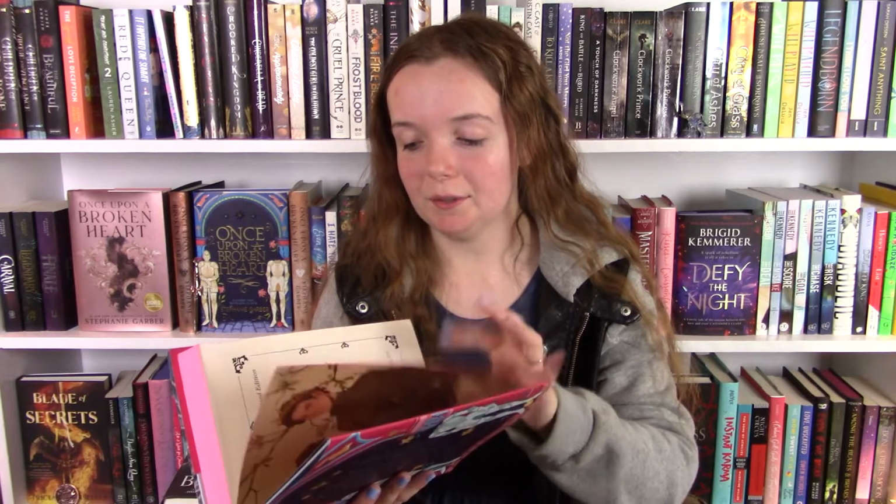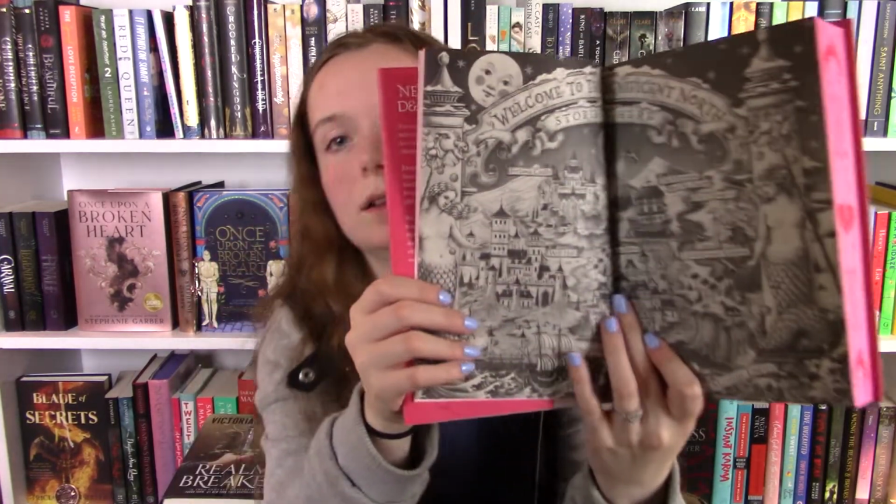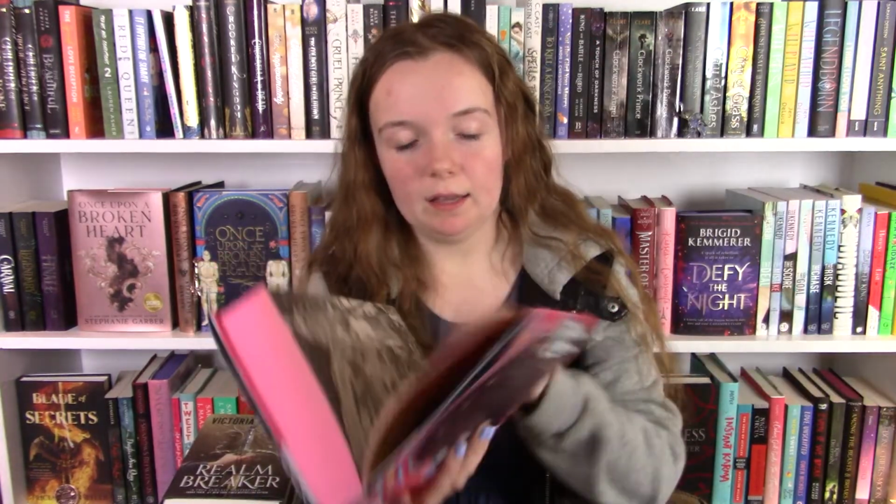Another thing I absolutely love in fantasy books is when there's a map. I sometimes have a hard time picturing a world, especially if it is completely different than our modern world. And so whenever authors include a map, I'm obsessed with them, and I usually reference them a lot during the book. So Once Upon a Broken Heart also has a map, which is beautiful. Let me find it. It's absolutely beautiful, and I'm obsessed with it.